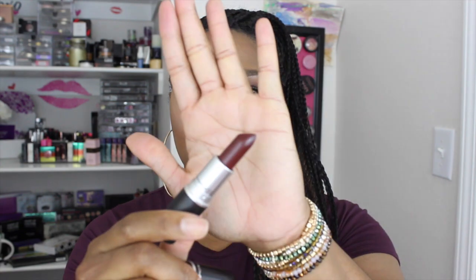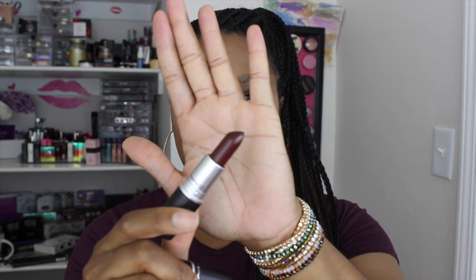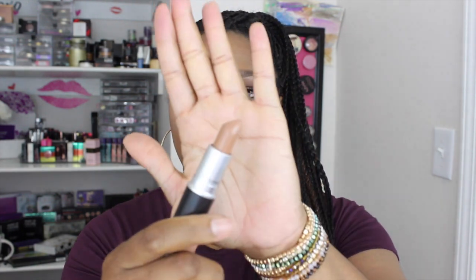And then I also picked up two of the lipsticks. The first one that I picked up is a matte, and this one is called Deep Love. So that is what Deep Love looks like. And then the next shade that I picked up is an amplified, and this one is called Self Aware. And that is how Self-Aware looks.